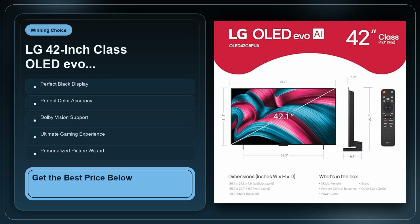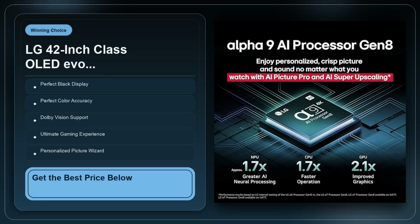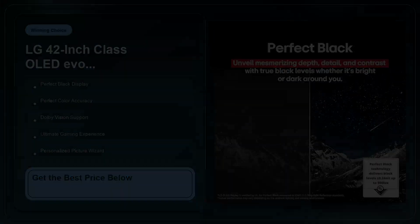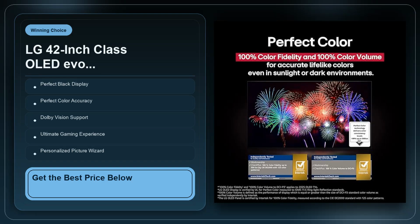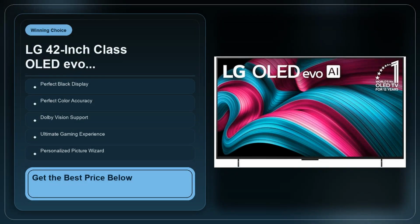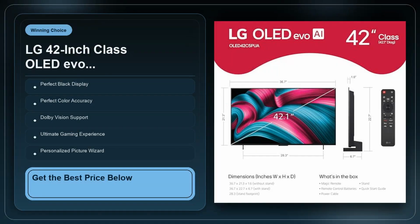Gaming on the C5 is surprisingly smooth. The ultimate gaming label isn't just about low input lag, it also includes support for variable refresh rate, VRR, and auto low latency mode, ALLM. When I switched to my console, the TV automatically switched to the gaming preset, and the frame rate stayed steady even during fast camera pans. That means you won't notice stutter or ghosting, which can be a deal breaker for competitive players.